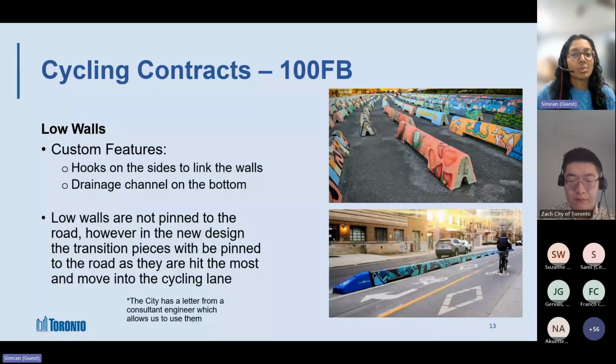Next, we have the low walls. These are also custom and they have hooks on the side of them to be able to chain and link all of the pieces together in a row, and you can curve them as well. And another feature of these is that they have a drainage channel on the bottom of the low walls. So for our precast curbs, we have to leave gaps in between our curbs to be able to allow water to get to the catch basins.